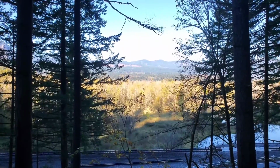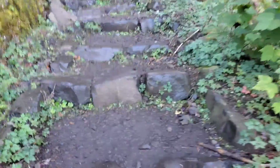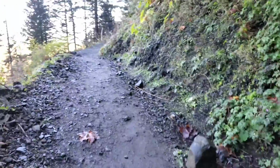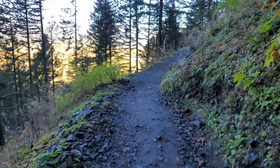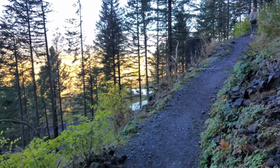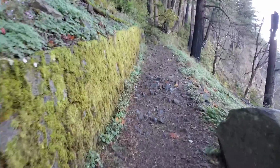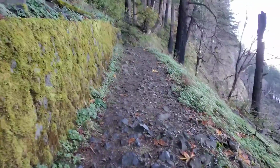That's a nice view. So far this hike has been nothing but uphill. For being such a short hike, it definitely takes your breath away. But ever since we started this hike, it's been nothing but uphill, right? Yeah, it has been. But it's good exercise. Okay. Continuing to go up. Got some more switchbacks coming up.